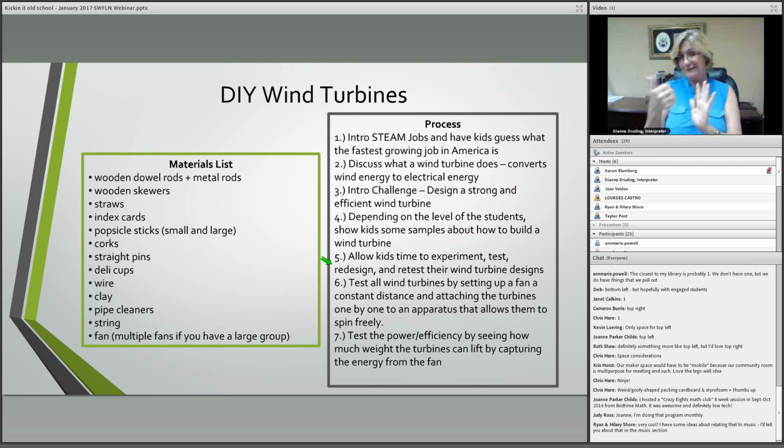This here is the absolute most important part in just about any STEAM activity. And this is the thing that I think ultimately is missing most from what happens in the public schools when these activities are done, and that's time. We really have to allow our kids enough time to experiment, to test, to redesign. We have to allow them time to fail and then pick themselves up and redesign and succeed, because that's where the real learning occurs. That's where the real inquiry occurs.